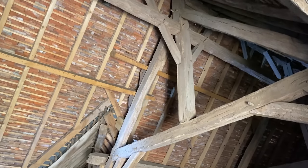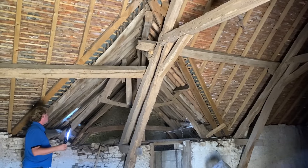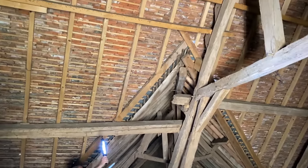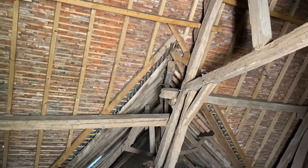It's also clear to see that this all looks like it was built in one swoop, because the wood structure here is exactly the same as there, the beam. That was definitely built at the same time.